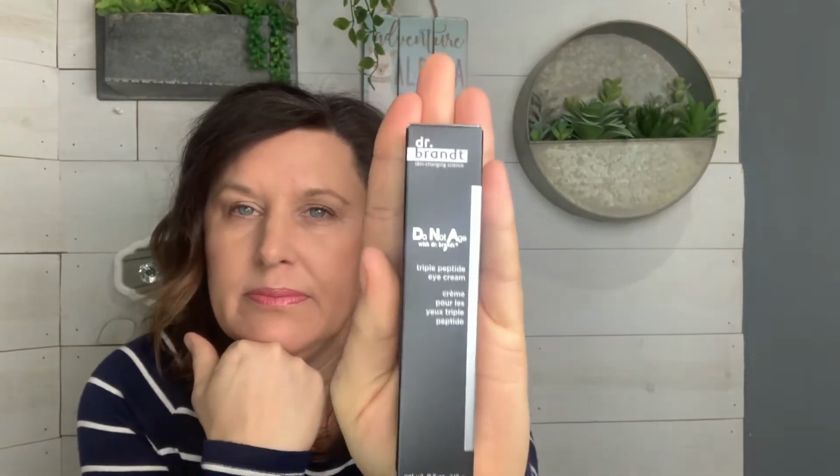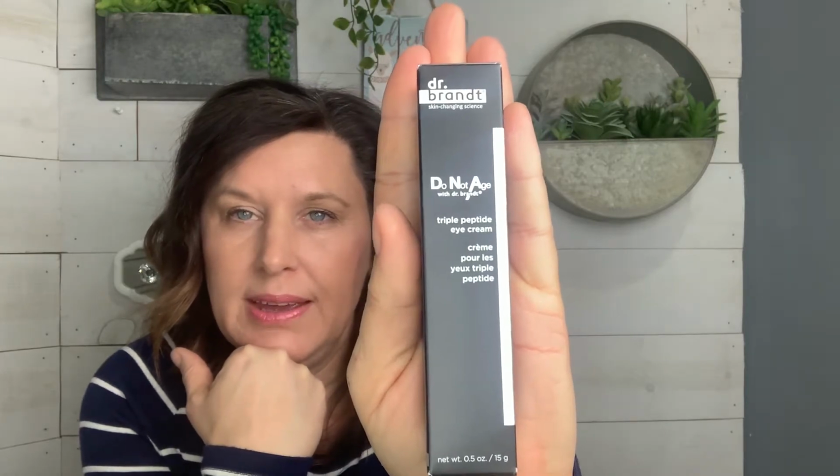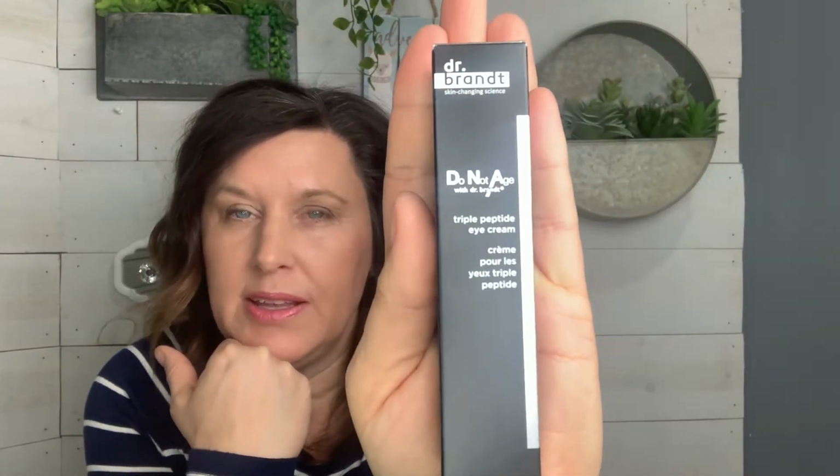On the very top, we have this Dr. Brandt DNA. It says Do Not Age, and it is a triple peptide eye cream. I love getting eye creams because otherwise I don't buy them. I like getting them in my boxes and just using what they give me. This is $82 retail. I wouldn't pay $82 for an eye cream, so I will be glad to try this out. It says this deeply hydrating peptide powered cream helps diminish all signs of aging around the delicate eye area, including lines, wrinkles, dark circles, and puffiness for refreshed, younger looking eyes for all skin types.